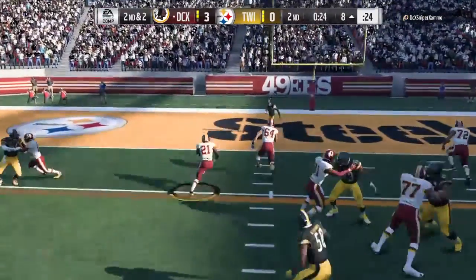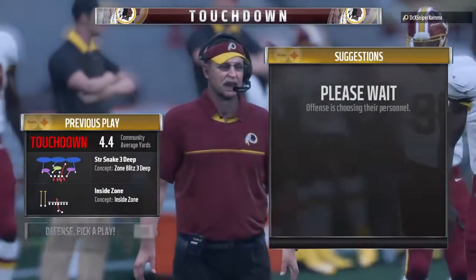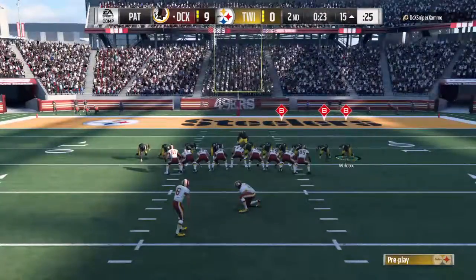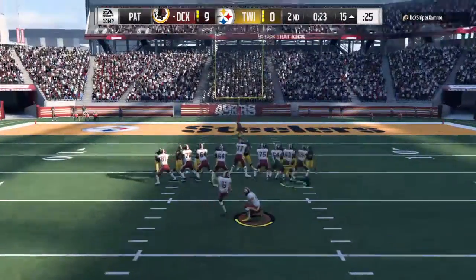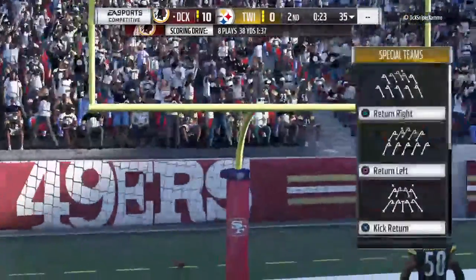Press coverage look defensively. On second down, Elliott. And he is into the end zone for a Washington touchdown. Ezekiel Elliott, an 8-yard touchdown run. And the Redskins find a way to stretch their lead. And it's up and good.